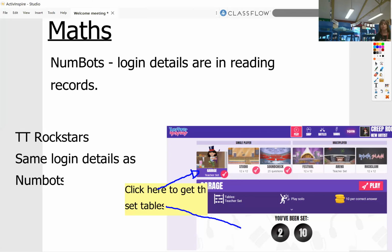But when we do, we will make sure that we put appropriate times tables for your child on the TT Rockstars website. So we'll begin by looking at our 2 times table, our 5 times table, and our 10 times table. And then towards the end of the year, or if your child is ready, we will maybe put the 3 or the 4 times table, if it's appropriate for your child, onto the website.